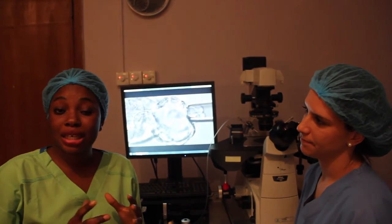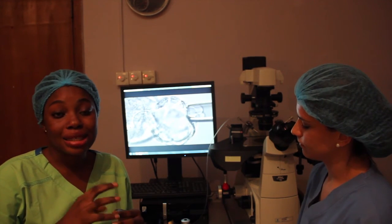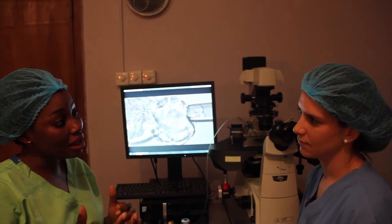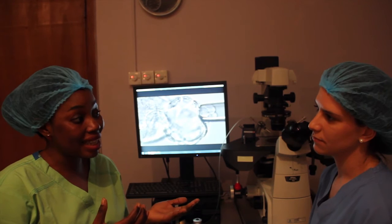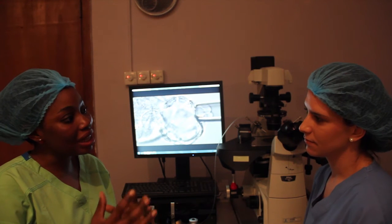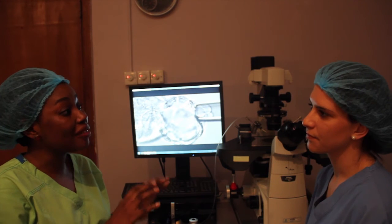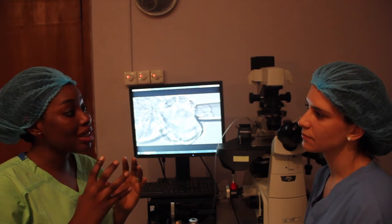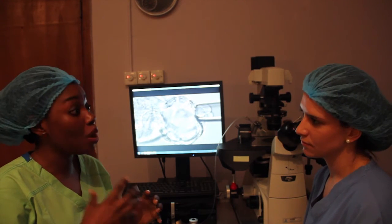So in actual fact, the way I always like to explain it is that PGD cannot entirely replace prenatal diagnosis, the amniocentesis and the CVS. But while PGD is giving us a 98 to 99% assurance of diagnosis, what prenatal diagnosis is doing, for example, take sickle cell. A couple has a 25% chance of having a sickle cell child if they are both AS. What prenatal diagnosis would give them is a 25% chance of having to abort that pregnancy.